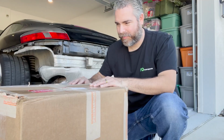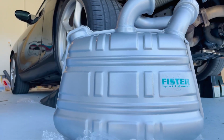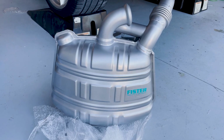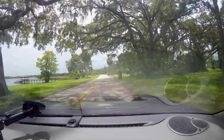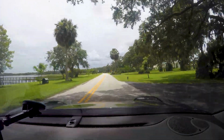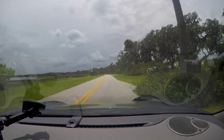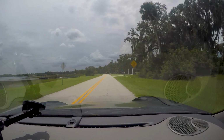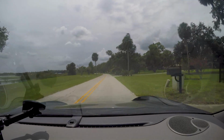That's why one of the best modifications you can do is a new exhaust. This particular 911 has a Fister exhaust. It's essentially a stock exhaust with an extra pipe in. What that allows is a bit more sound on cold startup. It doesn't drone. When you are driving normally in a neighborhood, it's a little bit louder, but not crazy loud. But when the moment is right and the road opens up, it sounds like this.